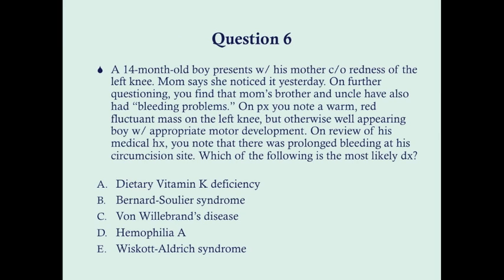Question 6. A 14-month-old baby boy presents with his mother complaining of redness in the left knee. Mom says she noticed it yesterday. On further questioning, you find that mom's brother and uncle have had bleeding problems. On physical exam, you note a warm red fluctuant mass on the left knee, but otherwise well-appearing boy with appropriate motor development. On review of medical history, you note that there was prolonged bleeding at his circumcision site. Which of the following is the most likely diagnosis?